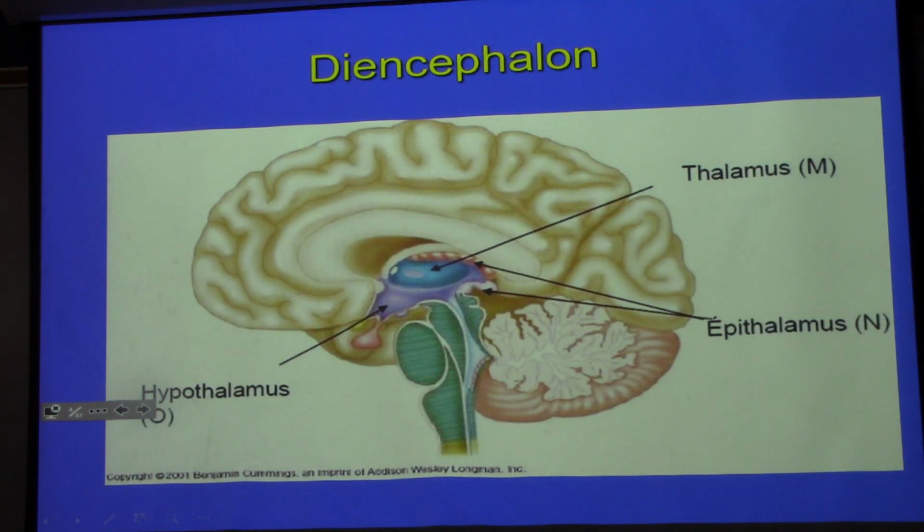And so here goes a picture of the diencephalon, and these are the 3 structures that compose it. Number 1, you've got the thalamus. That thing acts like a traffic cop, sort of. When signals are coming up from the spinal cord, they go through the thalamus, and then the thalamus decides where in the brain those things need to go. So it's kind of like routing traffic. And then right below that is the hypothalamus.